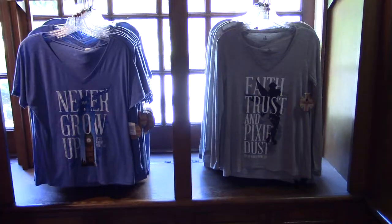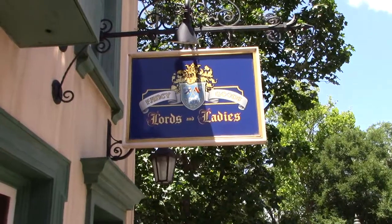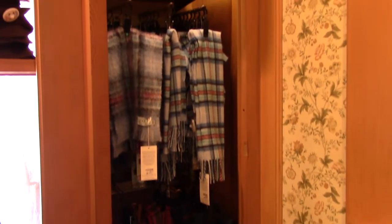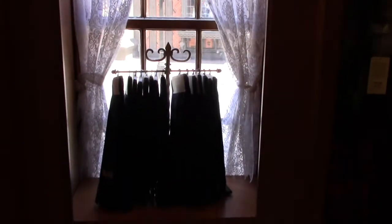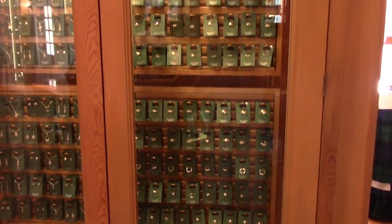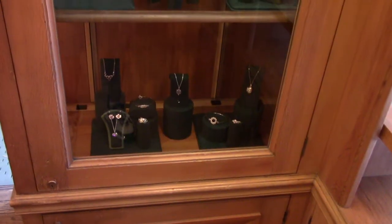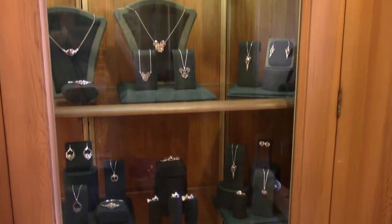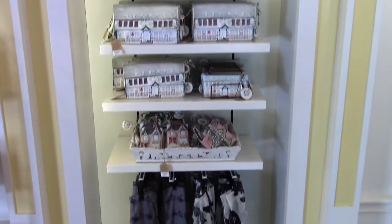Got cookie platters. Also got some shirts and other mugs. Got lords and ladies fancy goods. Just some lovely scarves and bonnets for the ladies. Other scarves and change purses. Got rings and earrings. More jewelry, from rings and necklaces and charms. More scarves and handbags and purses.